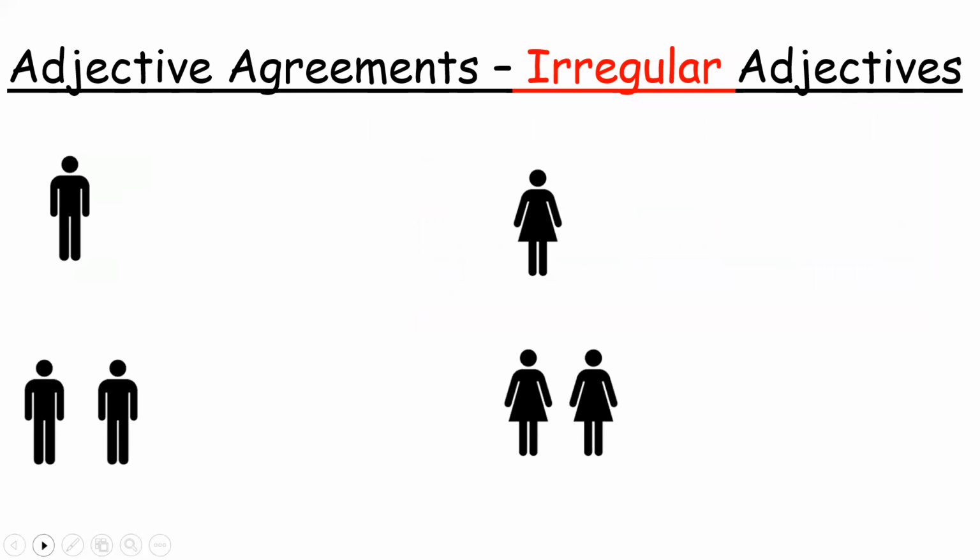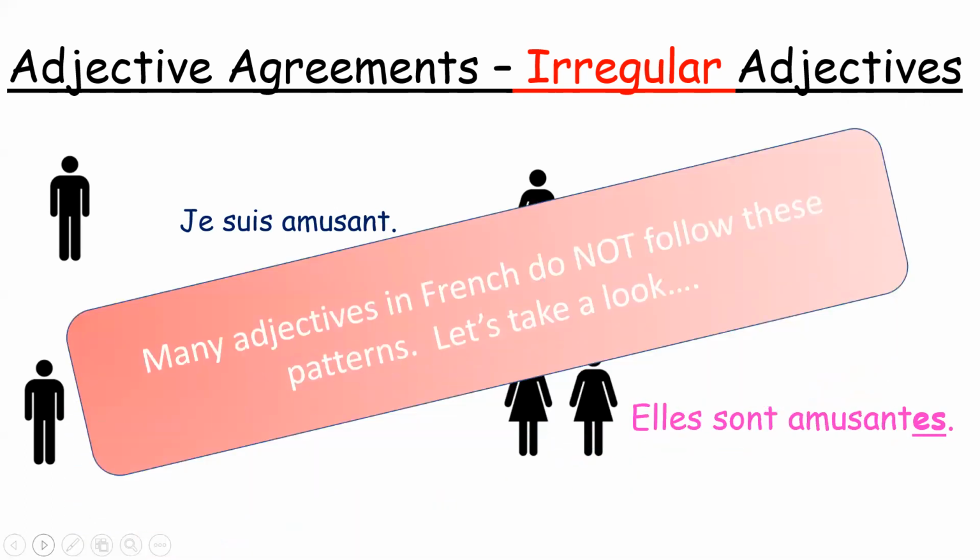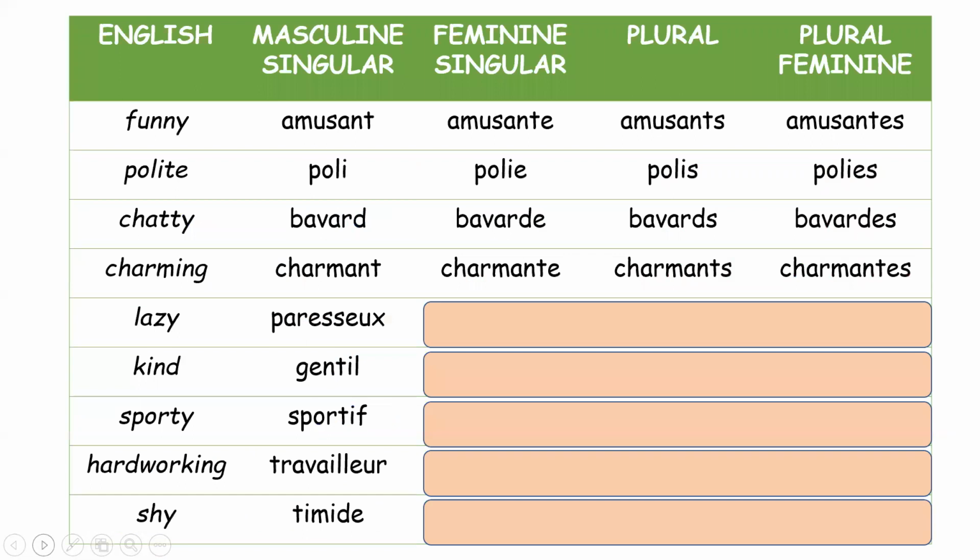Now, of course, I told you that these little rules, the addition of the E and the ES, or the S, are just for regular adjectives. However, as can always be expected in language learning, many adjectives in French do not follow these patterns. Let's take a look at some examples, shall we?